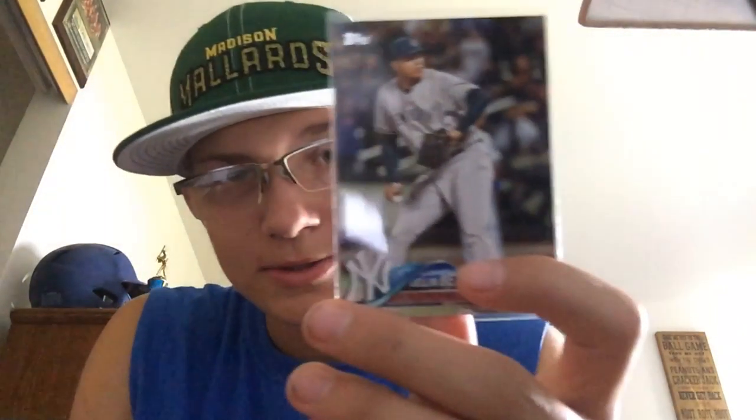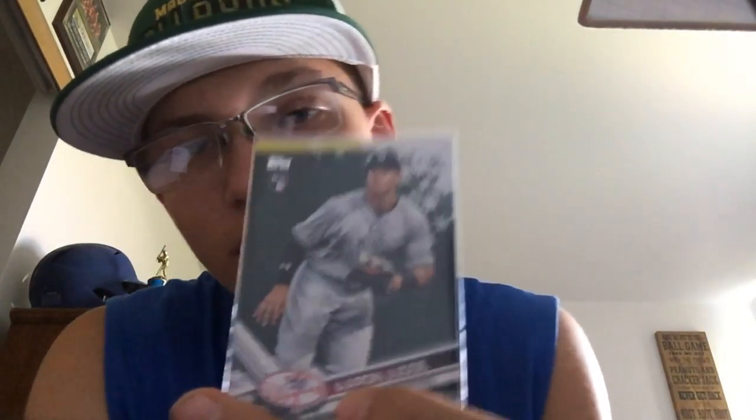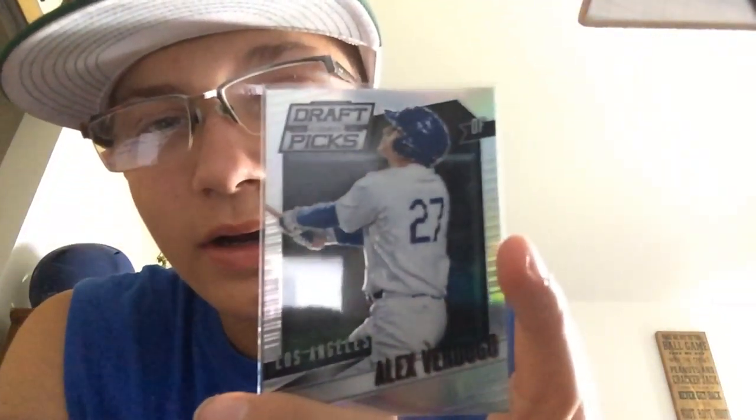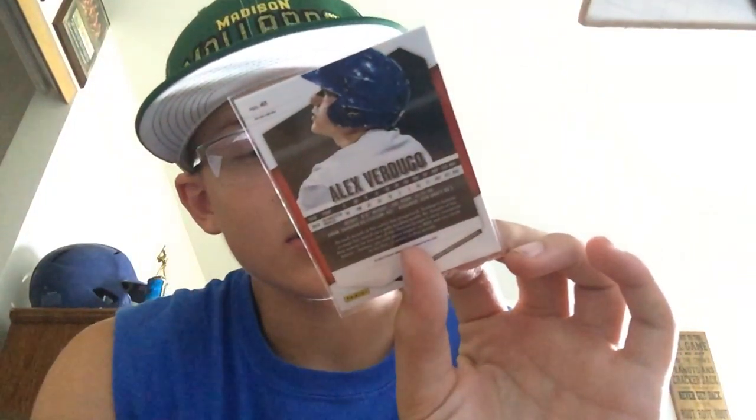Dellin Betances. Christian Yelich. He is my favorite Milwaukee Brewer now since he's been here. Aaron Judge rookie card. Winter edition, 2017, and then here we go. Panini Prisms, Alex Verdugo. I think this is a refractor one. I can't remember.